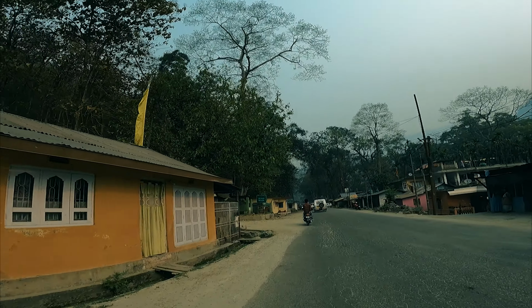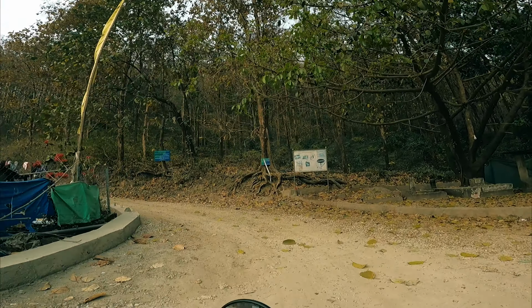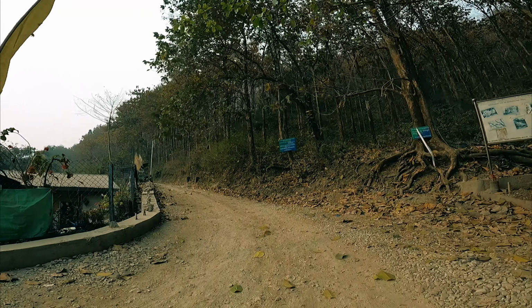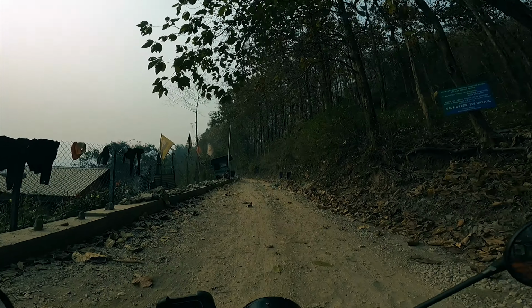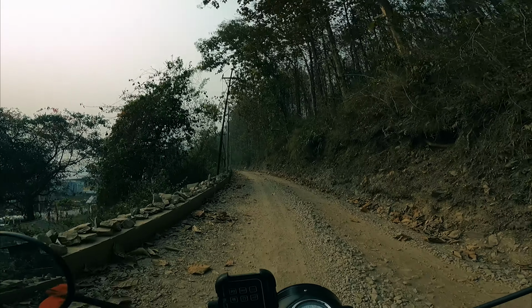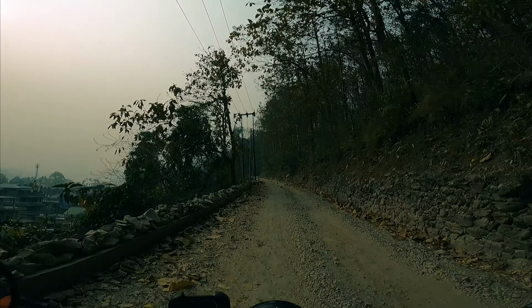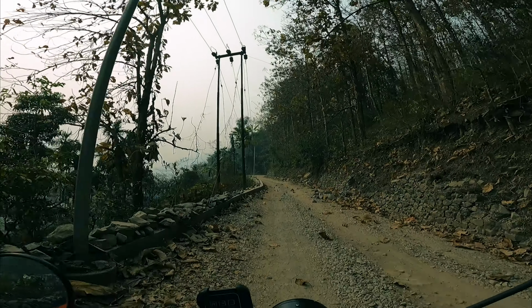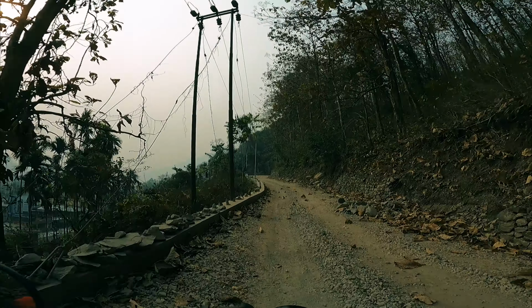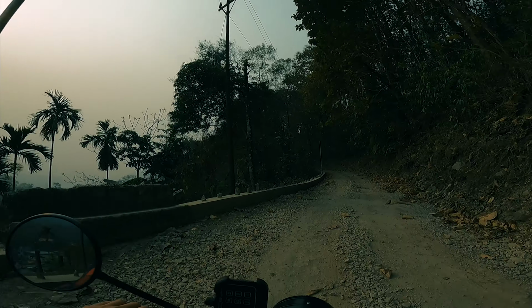Yes, I think this is the way. So this is the road from where you take the left turn, where I took the left turn last time for Latpanchar. The road's pretty bad. One and a half years back the road was okay, not so bad, but now it's totally bad. Should I have asked someone whether it is okay to take or not? I think I should have asked someone.